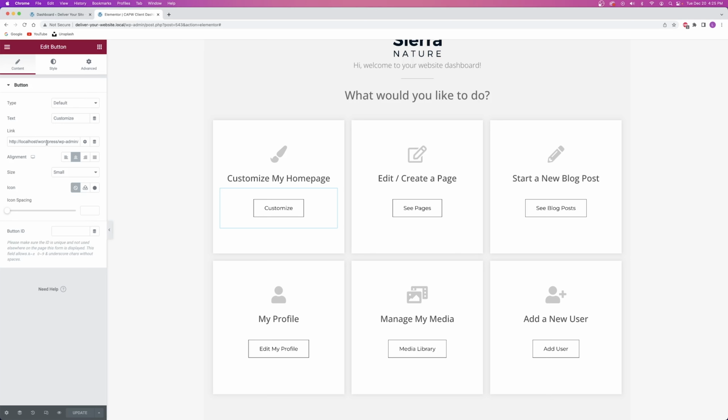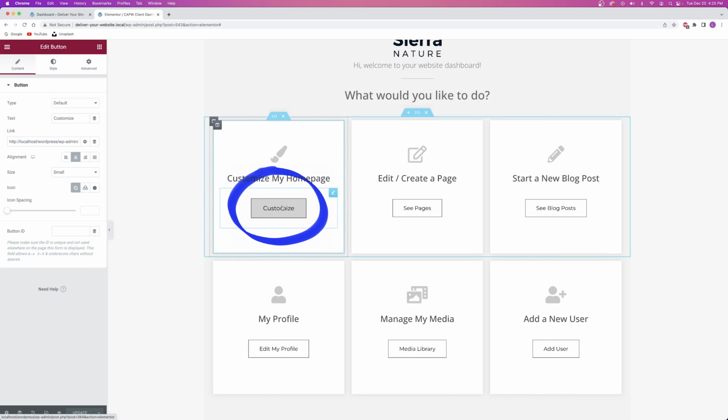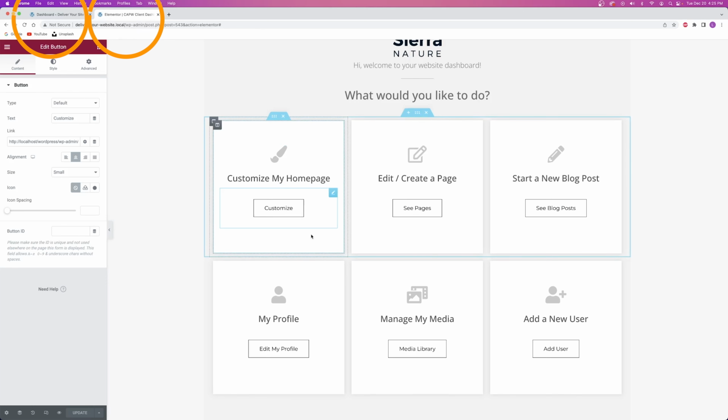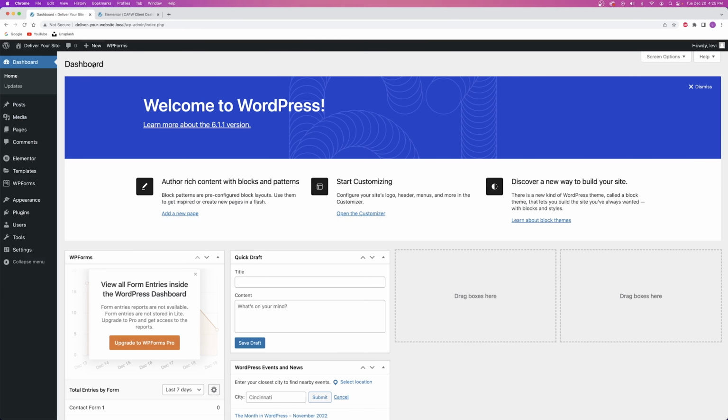So let's go ahead and get started with the first one, which is customize my homepage. And so if they want to customize their homepage, we want this button to instantly open up their homepage inside of Elementor. And so the way that we do that is we'll go back to the dashboard. And this is why it's important to have a dashboard tab open so that you can be making changes and still go back and grab your links when you need to.